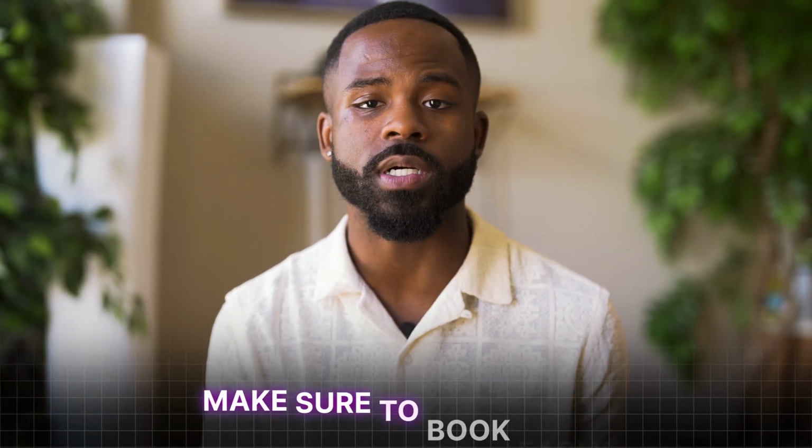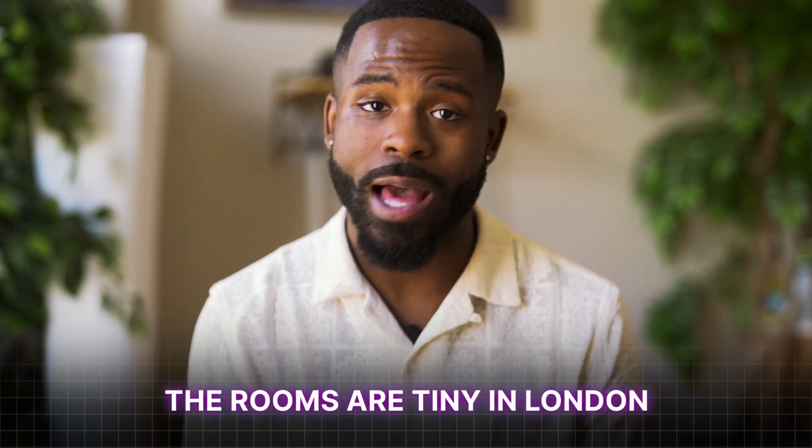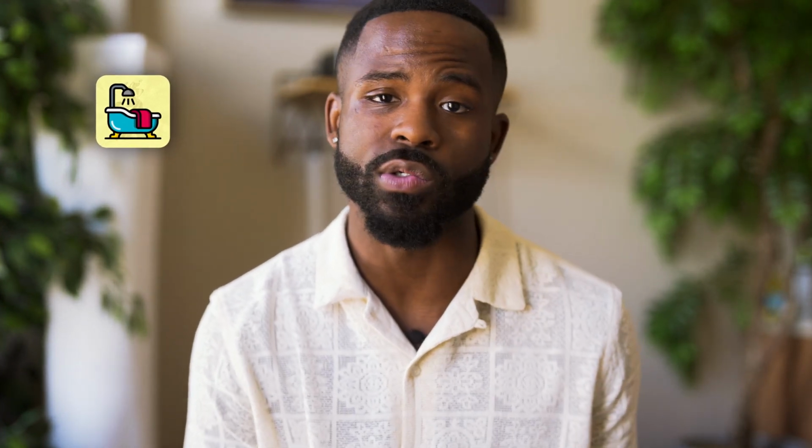hotel in Mayfair. Whatever your style is, just make sure to book early because, trust me, London is a popular place. One word of advice: if you're coming from the US or even larger countries, the rooms are tiny in London. I paid a decent price and I walked into the hotel wondering where was the rest of my room. The bathroom was tiny. It was really something I wasn't used to. I suggest upgrading your room if it fits the bill.